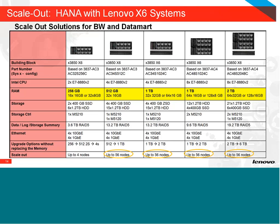So in this case, we can, again, keep it inside a single chassis and grow the configuration all the way to 56 nodes or 56 terabytes. When you go to a 2 terabyte configuration, we do have to add the EXP2524, again, to adhere to SAP's requirements for storage. But again, we can now go to 56 nodes, which is 112 terabytes. Now, we are certified in this solution, so a customer can do this without asking for any assistance or blessing from SAP. So it's a very straightforward kind of configuration that allows us to grow this cluster seamlessly and non-disruptively.